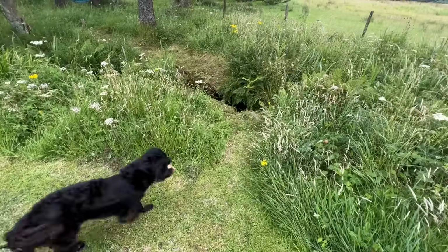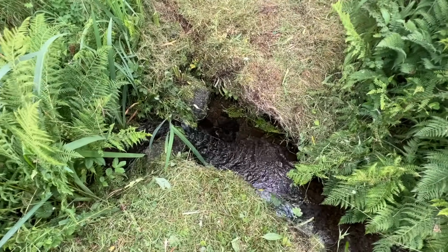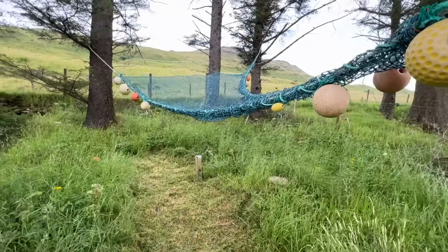And I'll show you what I mean right now. I'll show you where I'm going to build it. This is the path that I've cut my way through. Jack's just jumped over. And this is the bit I mean, so kind of needs a bridge there. It's fine for me, it's still quite a big jump though to get over, so for kids that may be a problem to get to the hammock, which is here.